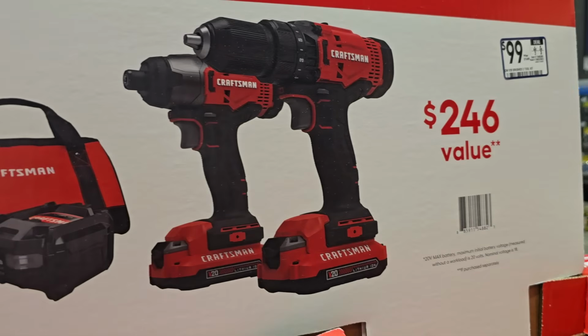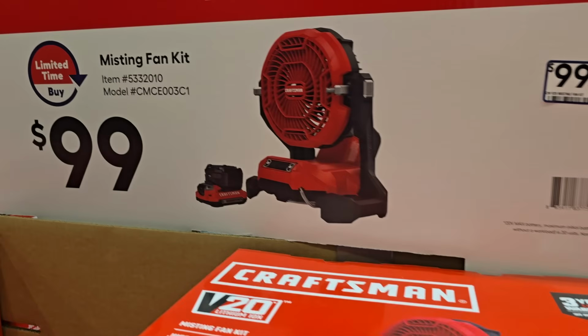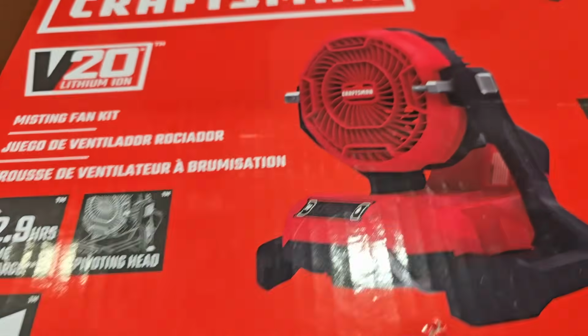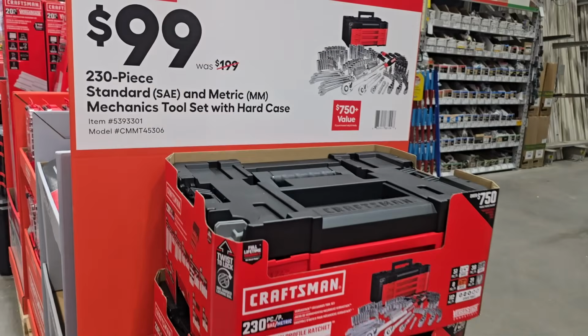Not bad. That's actually a pretty good value. It's a nice gift for the dad, somebody who does DIY work around the house. You got a misting fan kit. This is great for the dad. If he's working out in the yard, he's going to need something like this to cool off. 99 bucks. This is a great gift, especially because it comes with battery and charger. All right, so $99.